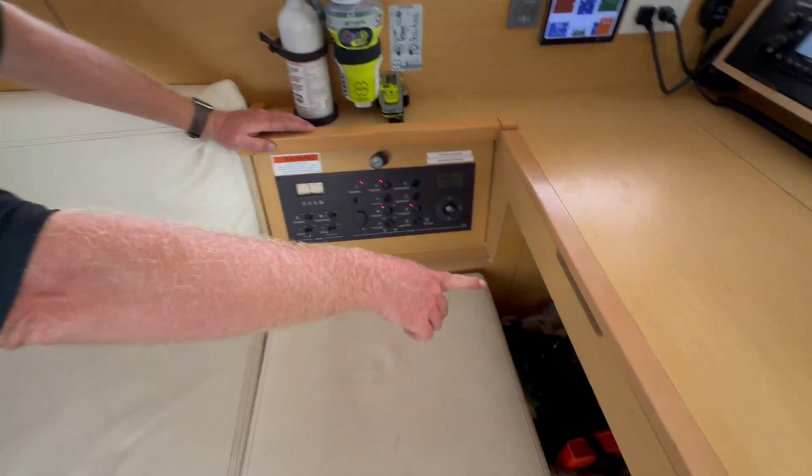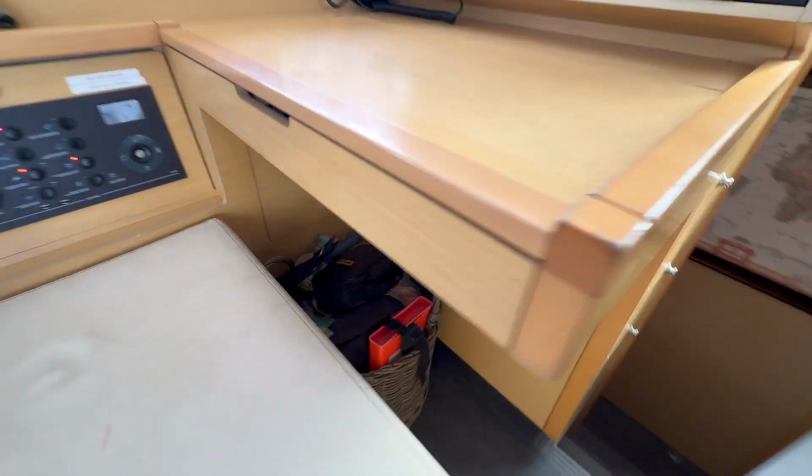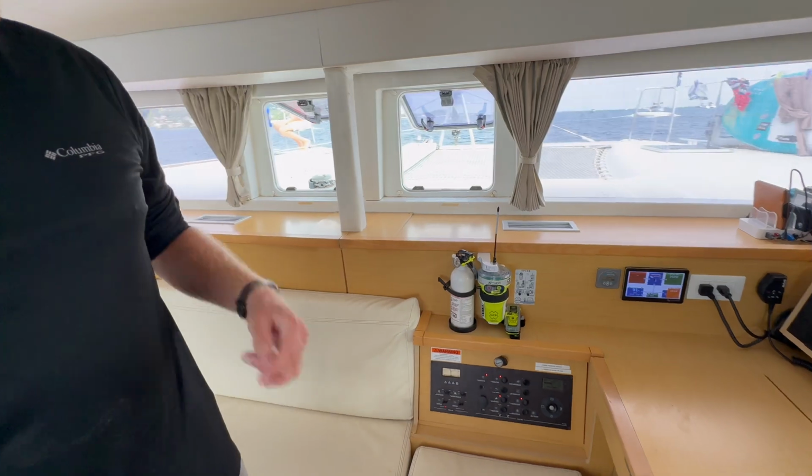I added a breaker panel under here for some more 120 volt stuff. I got the water maker on that, and also the cooktops on that. I'm planning to add more stuff, so I just left some extra space to add more.